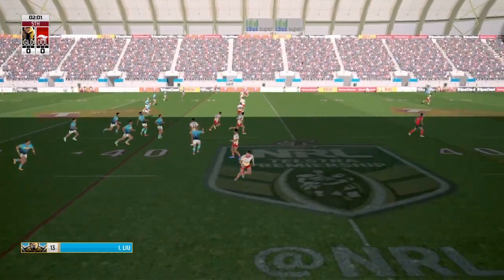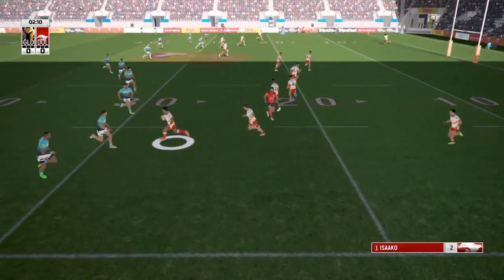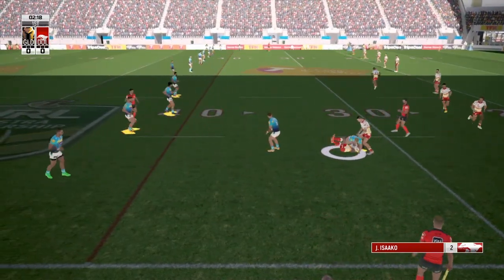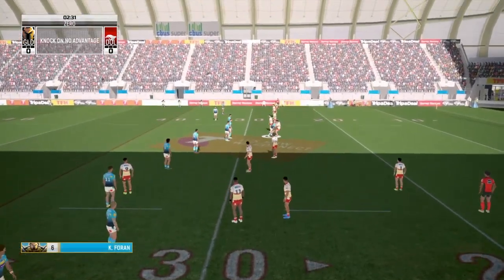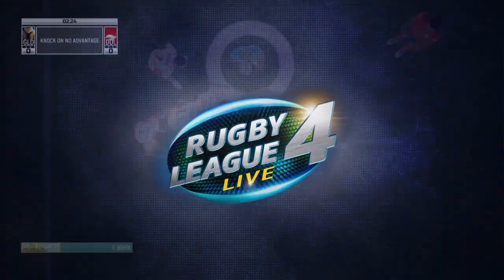Liu strikes that one. He gallops over the 20-meter line. Pushed back in the tackle. That is good stuff. Doing well and makes ground. Not sure who that one was for. They've lost it. Can you believe? They've knocked off. Poor hands, a lack of concentration.